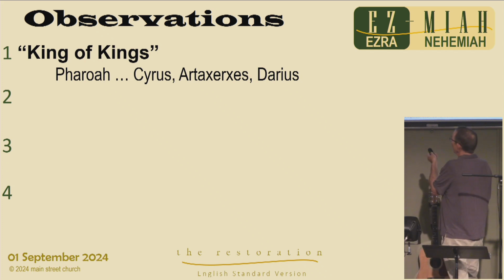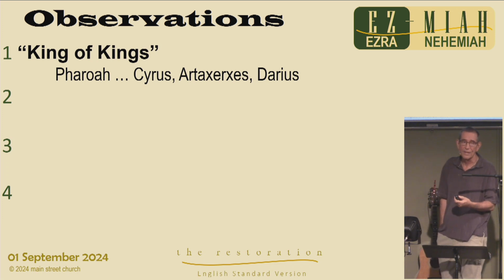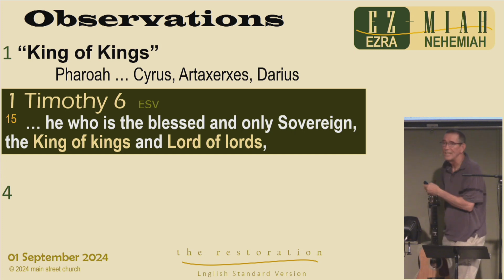This is not a foreign phrase of the Old Testament. I mean, you pull this up in the New Testament, and it's mentioned many times, and I'll just mention one of them right here. When Paul wrote to Timothy, who was his up-and-coming pastor in training, in 1 Timothy 6:15, as he closes the letter, he talks about God as he who is blessed and the only sovereign, the King of Kings and the Lord of Lords.